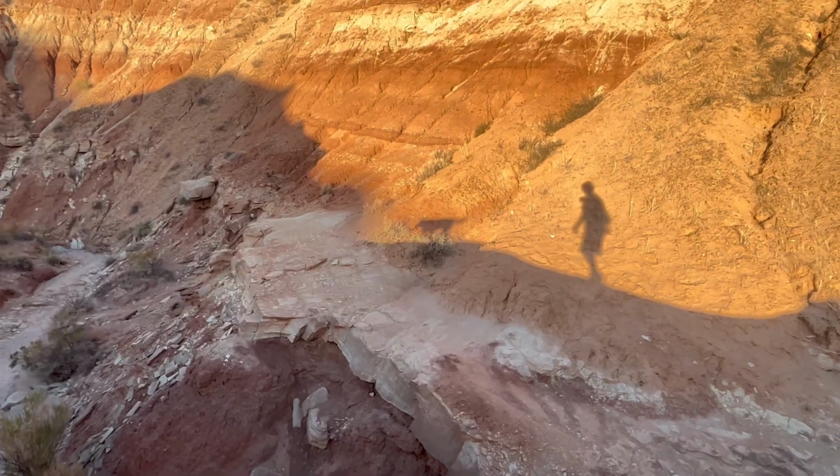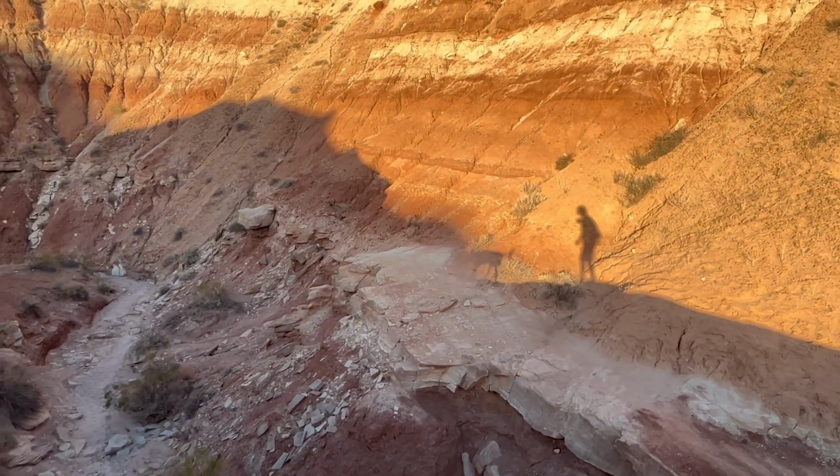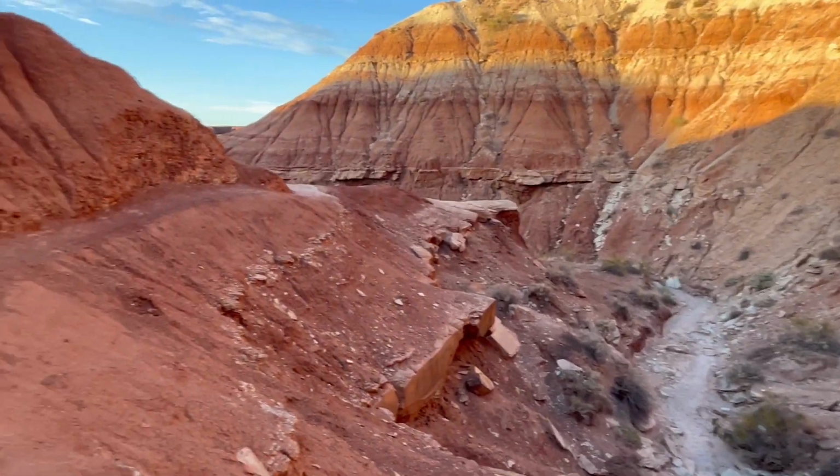Thank you for joining us for another edition of Whitey's World. Today's adventure took us to the amazing geology of the Toadstools, located about 30 minutes north of Page, Arizona.